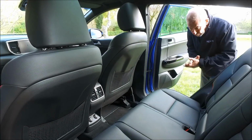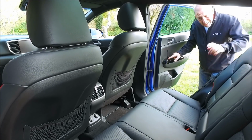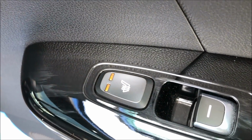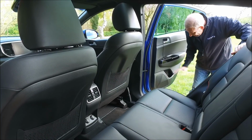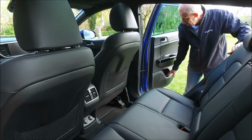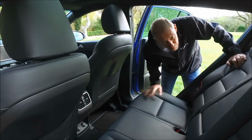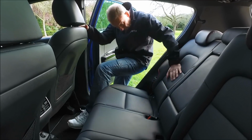In the back here, well, before I've even climbed in, a couple of things I should mention. First of all, each of your passengers in the back gets a heated seat, which is highly unusual and normally only found on the more expensive cars. Kia have actually added a large water bottle holder as well. It wasn't on the previous version of this one, so that's another good point as well. Something else that they've got is a fully reclinable seat. Look at that, isn't that lovely? Let's jump in, take a look at it.